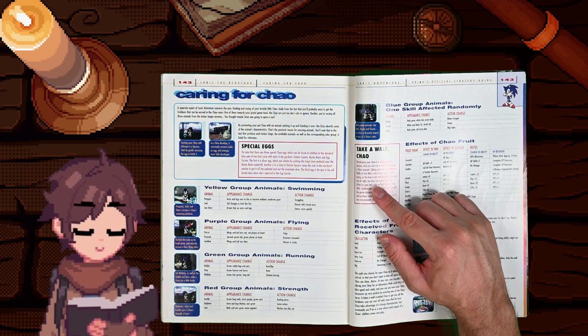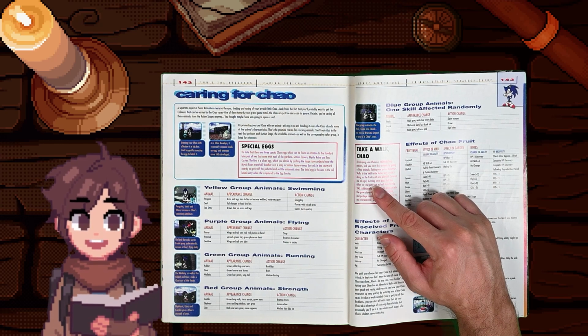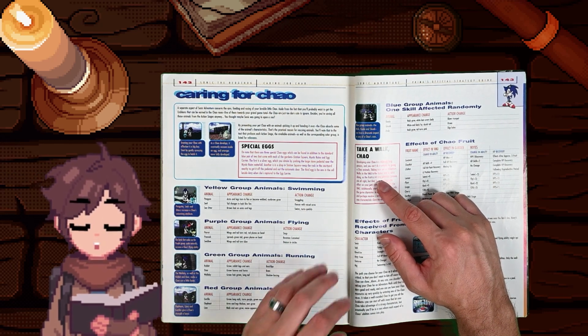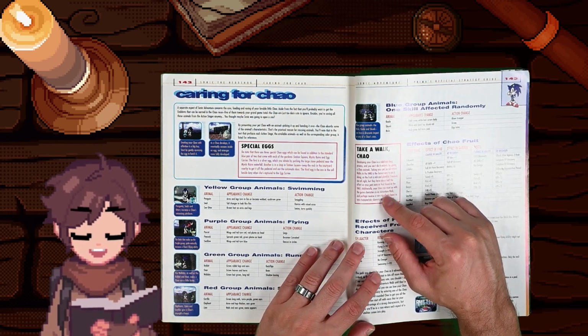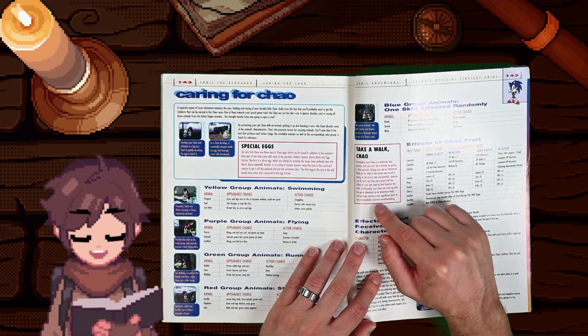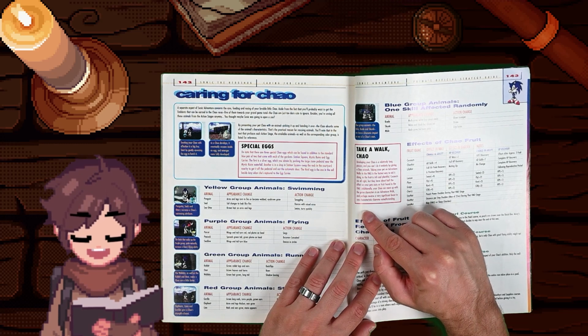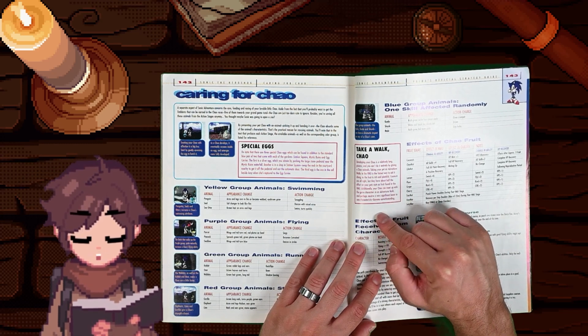Well, unfortunately, we're going to be playing Sonic Adventure on PC, so we don't have the ability to bring our Chao with us. We don't have a VMU to plug into the PC. Additionally, your Chao can meet up with the game characters in Adventure Walk and perhaps receive a very significant boost to one characteristic.